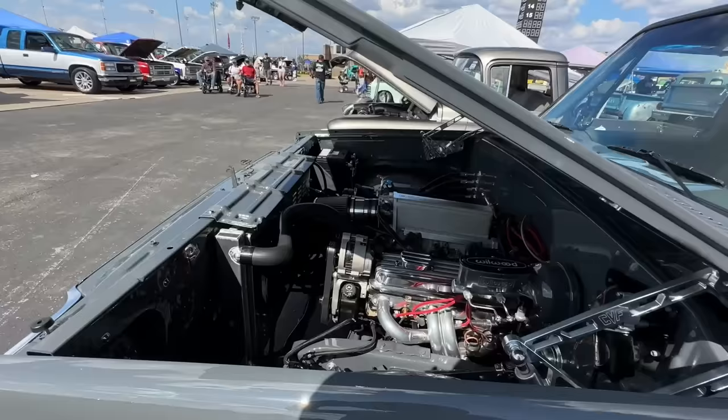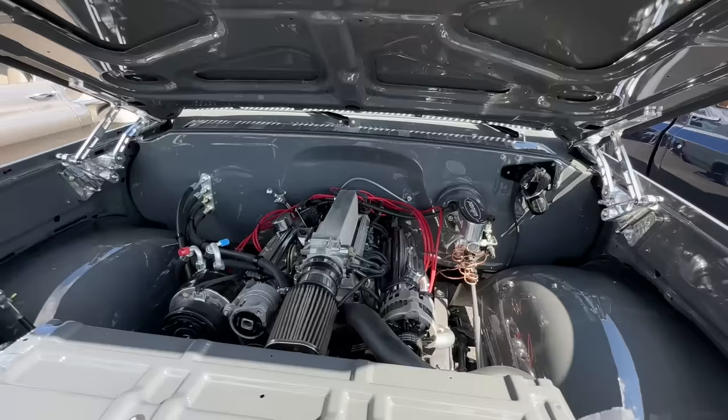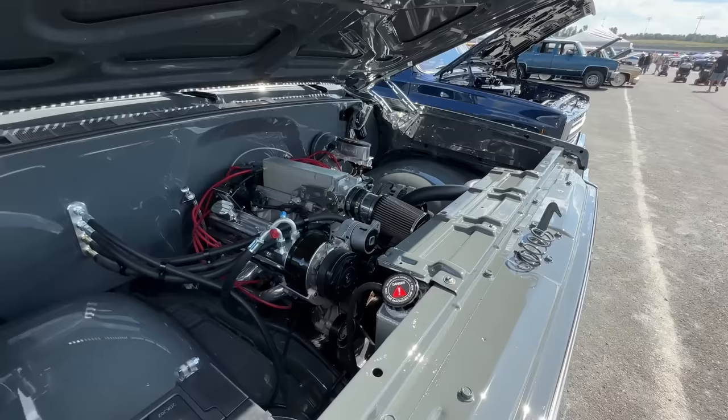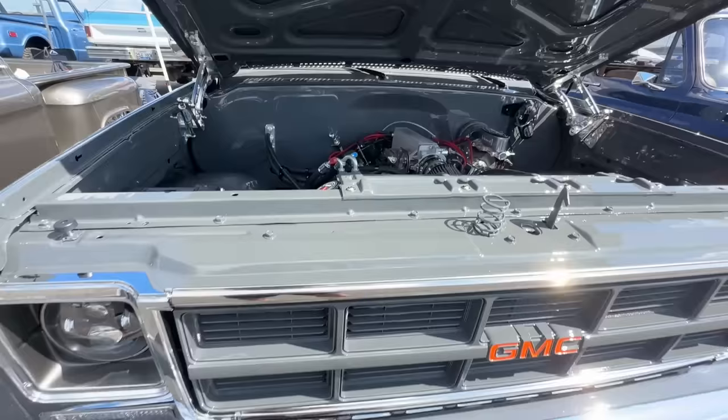You got AC, you got power brakes, you got these really nice hood hinges with actuators. The old school, looks like an LT1 or LT motor, could be wrong, but it is fuel injection. And you got the old school pancake compressor. 79.